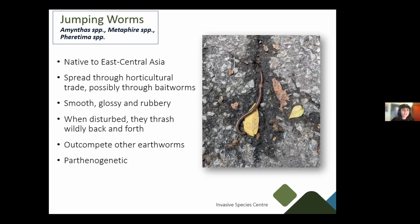So jumping worms, you can see in the top corner there, it's actually referring to a few different species that are native to Asia. They've been here for a long time. They were introduced to the US in the late 1800s. However, they've only recently begun invading the Northeast and Midwest regions of North America.